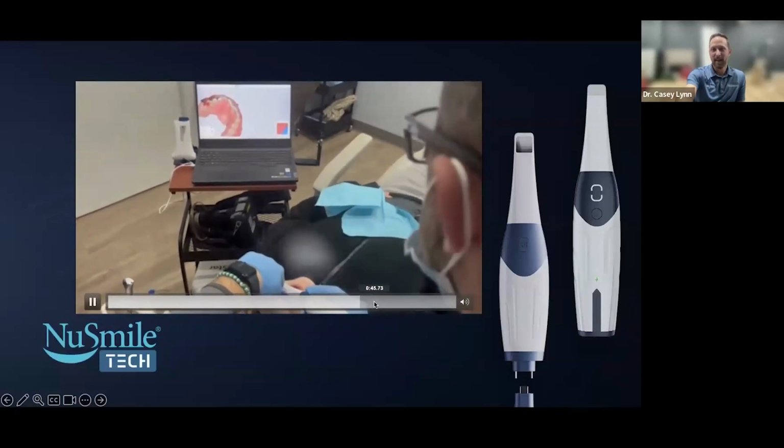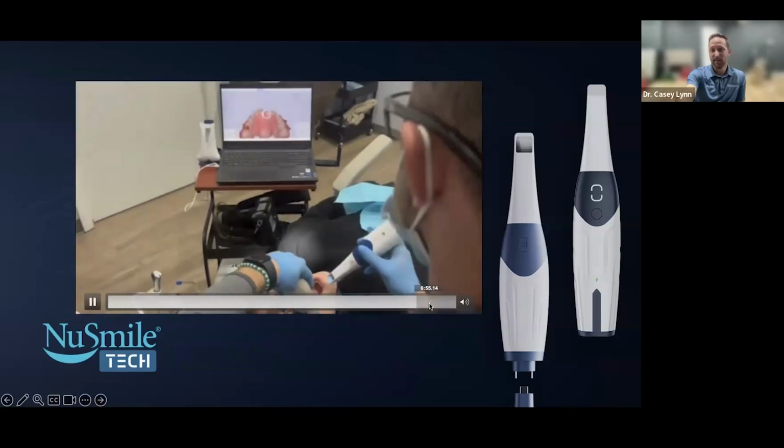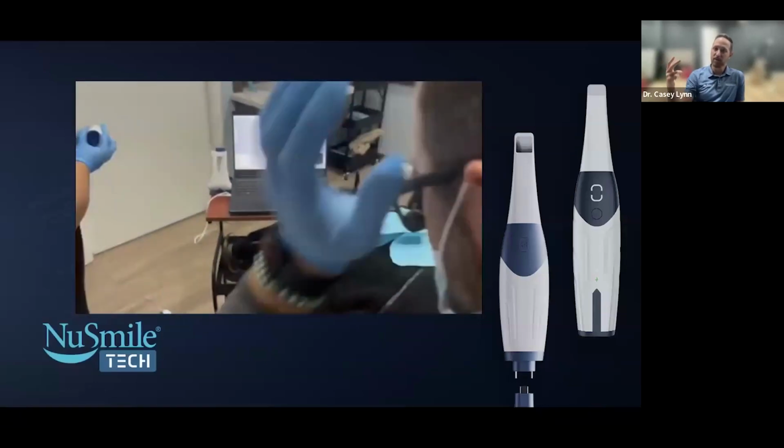I finished the scan, got enough of the palate to get that Nance button placed, and within 5 minutes the tooth was out. So he was probably in the chair for 15 minutes. We did sealants, local anesthesia, impression, and an extraction. The mom left wild. The kid left super stoked and happy. He was very proud of himself. I was very proud of him.